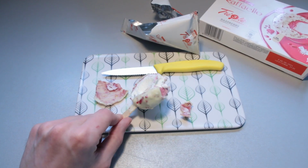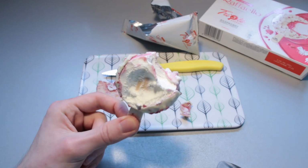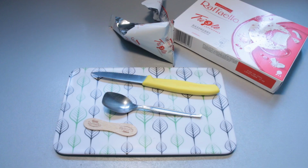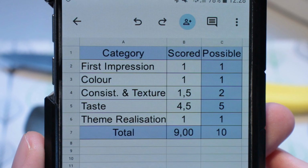So since we tasted all the individual components, as far as we can, I think I'm going to finish this off and I'll see you with the review sheet in just a second. Alright, the consumption process is complete and we are ready to rate this with the review sheet.